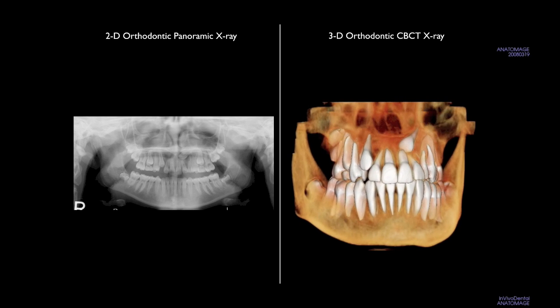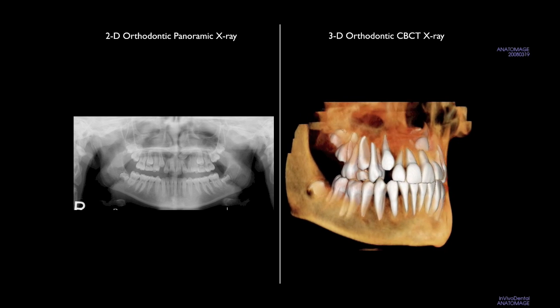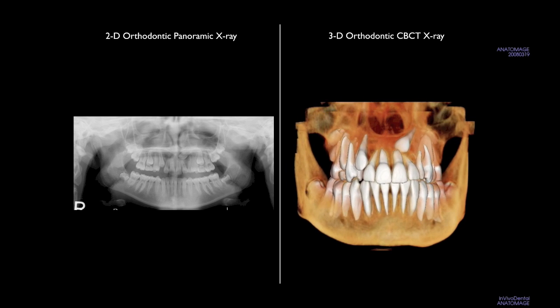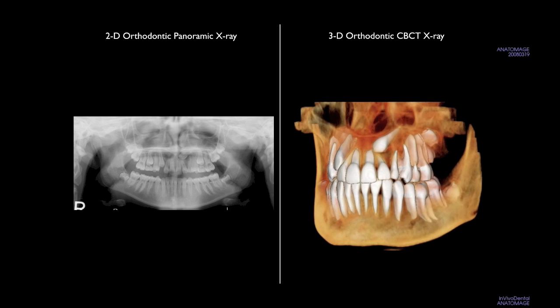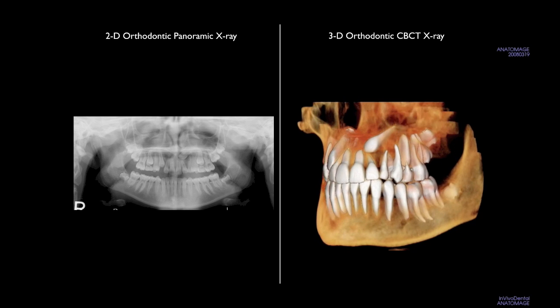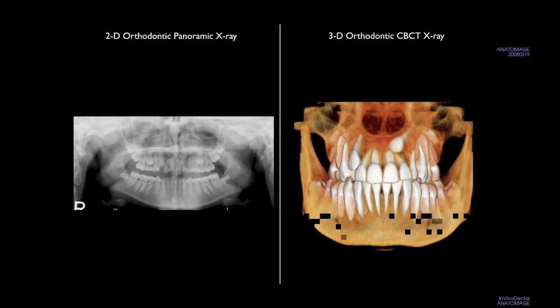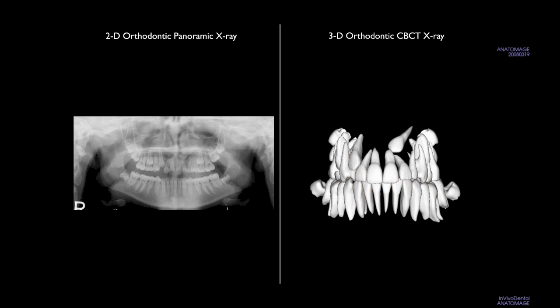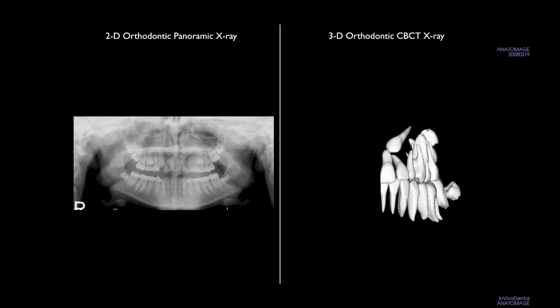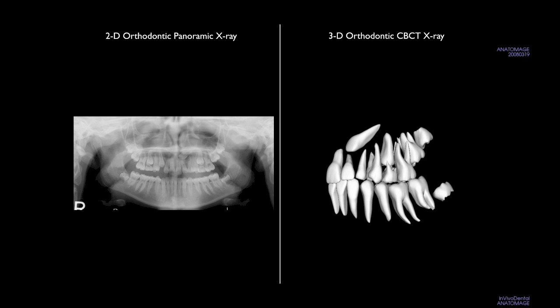Most of us are familiar with two-dimensional imaging in dentistry, and in particular in orthodontics. What you see on the left side of your screen is a two-dimensional panoramic screening X-ray that's used for looking at both the maxillary and mandibular dentition. Over on the right is a cone beam three-dimensional image that really displays the information and the data, especially relative to this impacted canine, in a way that you just can't get from the two-dimensional X-ray.